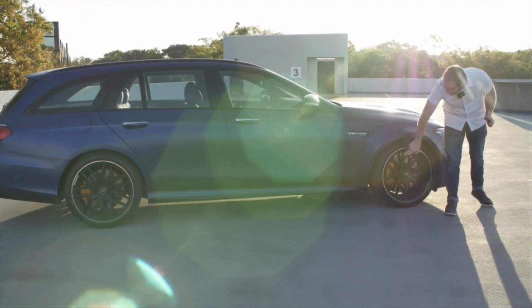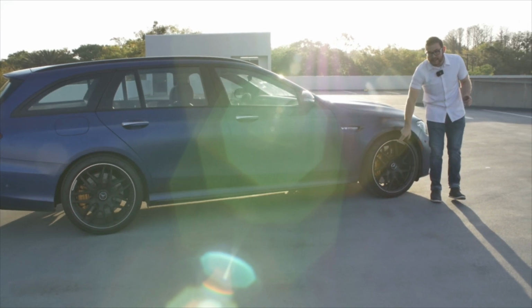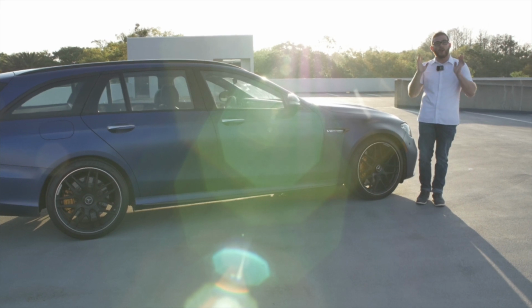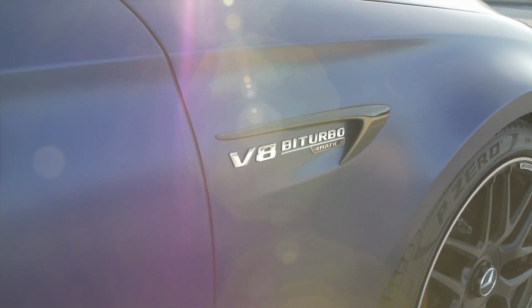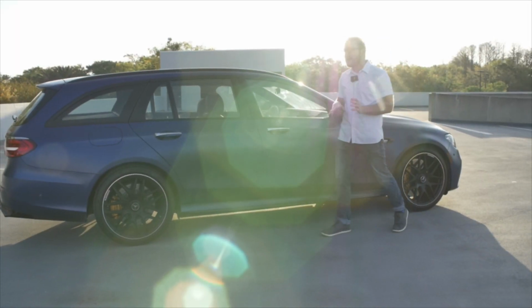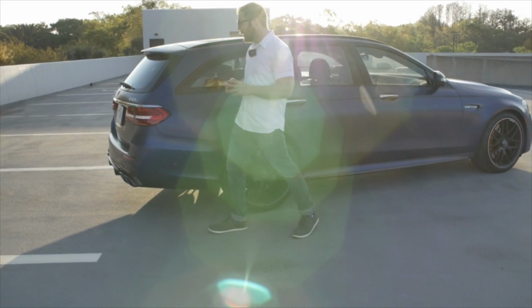Behind them, we have these gold brake calipers that lets us know we have the carbon ceramics, 15.7-inch rotors behind them, 6 pistons. Really stops this car well, but those cost $9 grand. That's quite expensive. On the side, to let us know we have an AMG, it says bi-turbo 4MATIC with a piece of carbon fiber right there. That's how you're going to know that this is something special and not just an ordinary wagon.